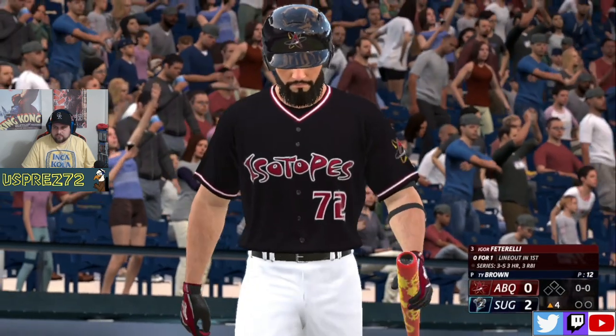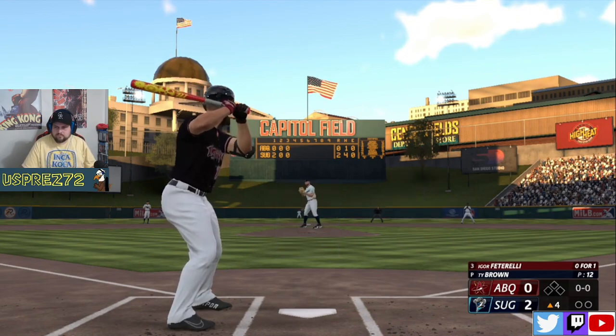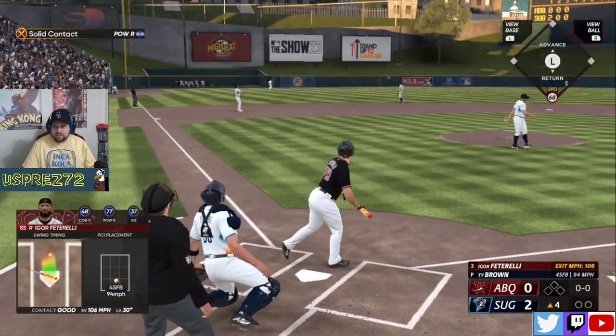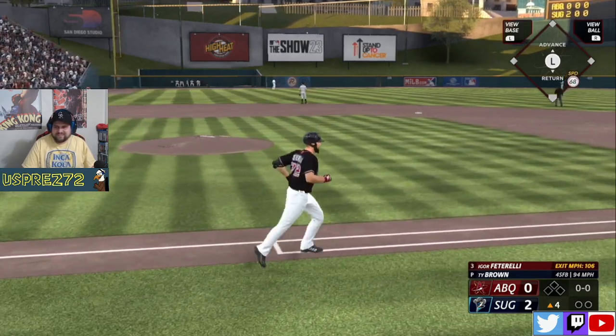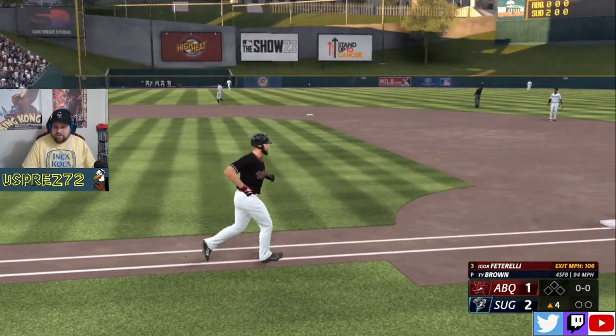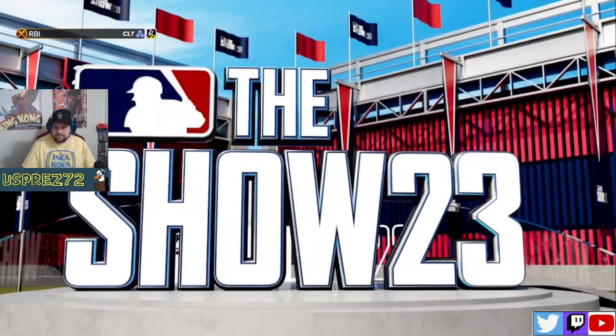Welcome back as we go to the top of the fourth. And now the shortstop, number 72. And the right-hander back to work. This one blasted deep to left. Way out of here. Home run. Hey, we get our ball back. With one swing, he quiets the crowd.